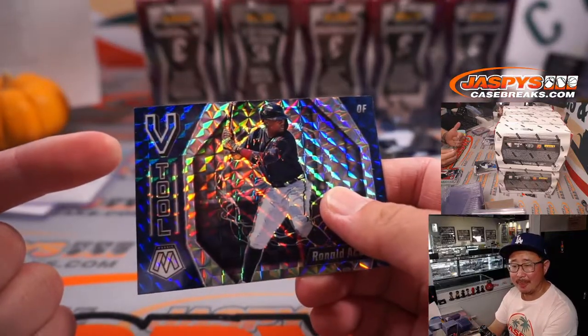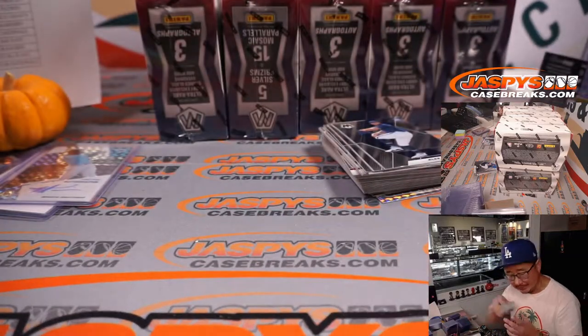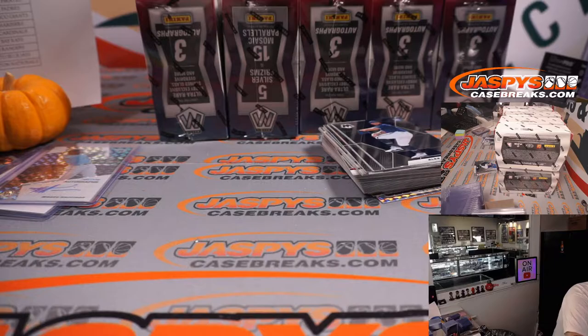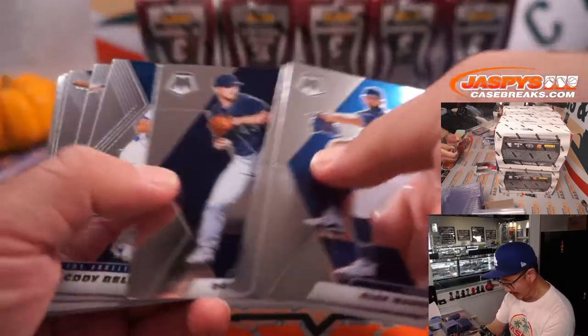I was thinking, what's V tool? No, it's a Roman numeral five tool. Threw me off for a second. I was like, what is that? What does that mean?